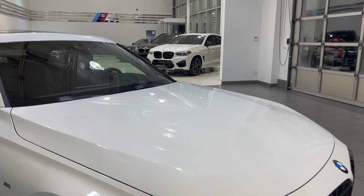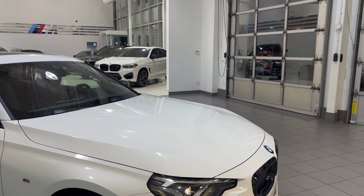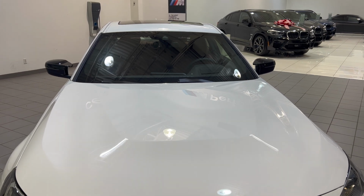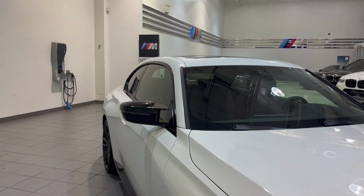On the hood, you also have a power dome on there, which the last power dome we saw was on the F80 M3 and M4, and this one I find is way larger, comes out way farther, and it's way wider on the hood, which I think gives it a very dominating look at the front. I actually enjoy that. Another thing that is a standard feature would be the M mirror caps.